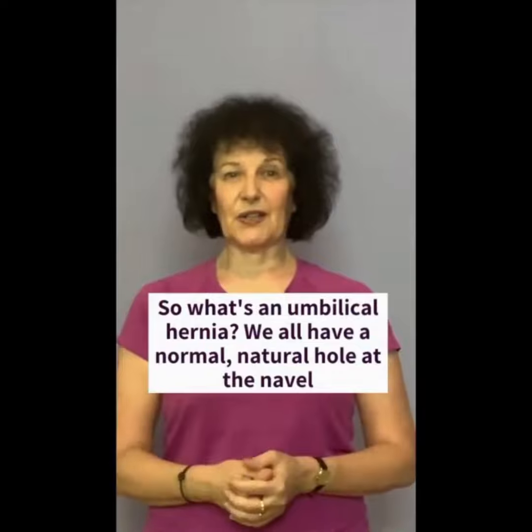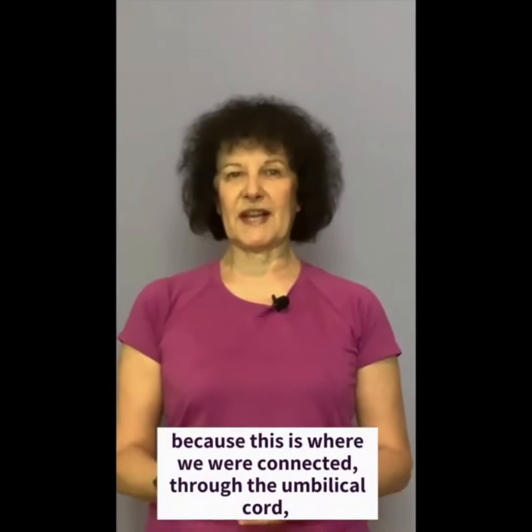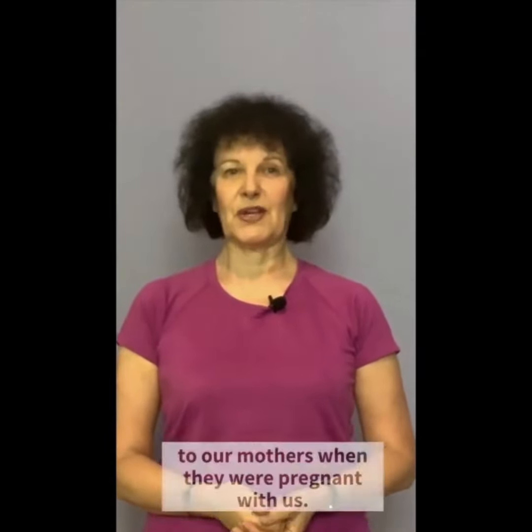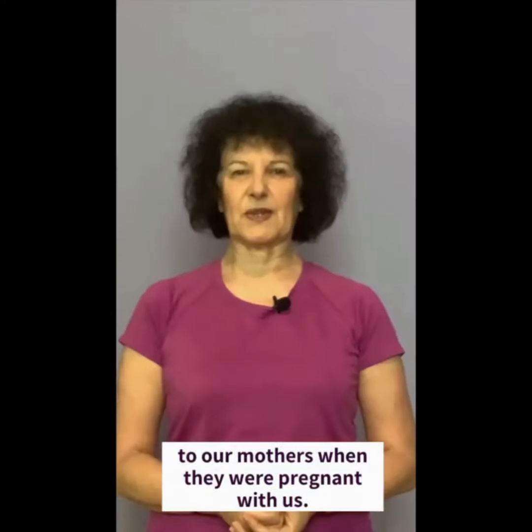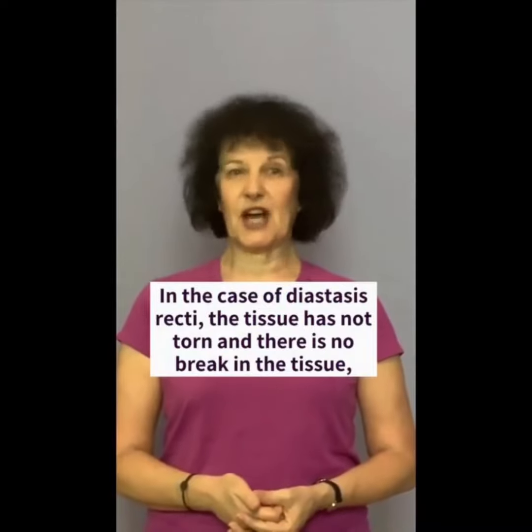So what's an umbilical hernia? We all have a normal, natural hole at the navel because this is where we were connected through the umbilical cord to our mothers when they were pregnant with us. In the case of diastasis recti, the tissue has not torn and there is no break in the tissue.